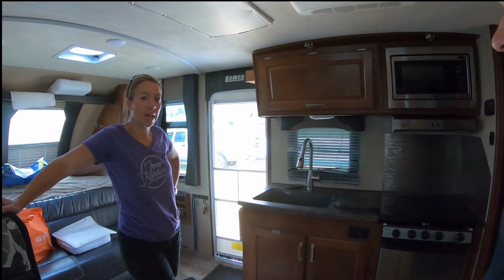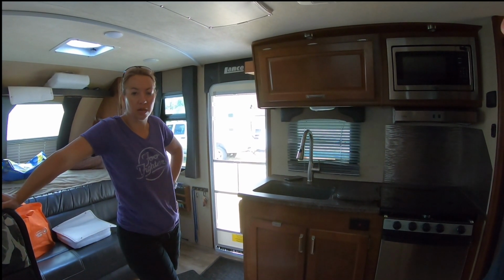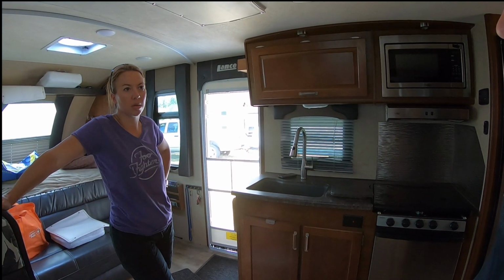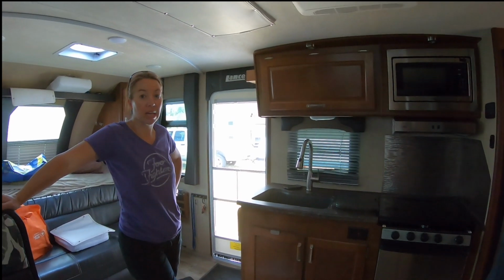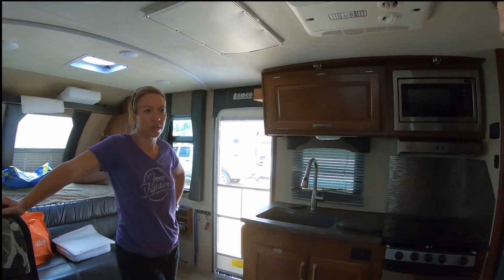So anyway, that's what we have for now. And our generator's quiet, so that's one thing for being in a place like this. Now if you're out in the middle of the woods, sometimes who cares, but here when you've got neighbors right next to you, it's nice having an RV quiet generator. We'll show you that because it's got a button you can push to lower the dBs. It takes away some of the wattage, but it's still more than enough to power what we need.